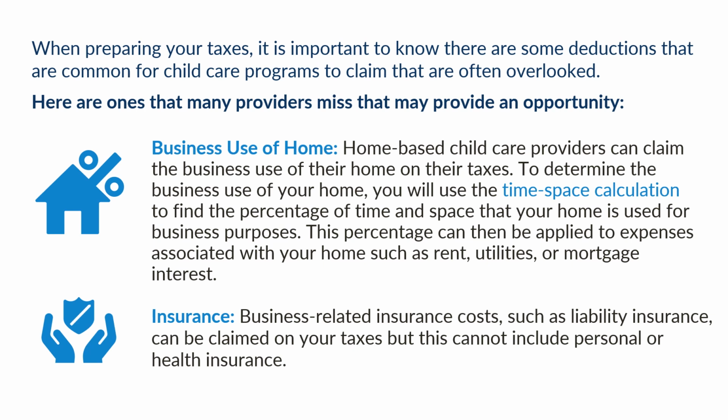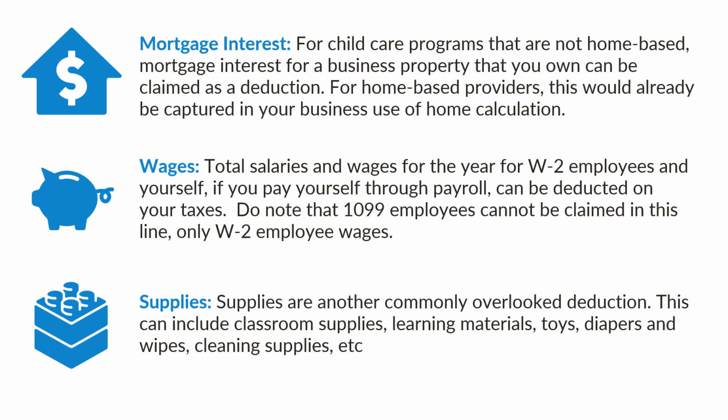Insurance. Business-related insurance costs, such as liability insurance, can be claimed on your taxes, but this cannot include personal or health insurance. Mortgage interest. For child care programs that are not home-based, mortgage interest for a business property that you own can be claimed as a deduction. For home-based providers, this would already be captured in your business use of home calculation.